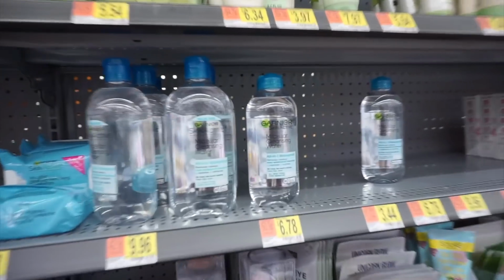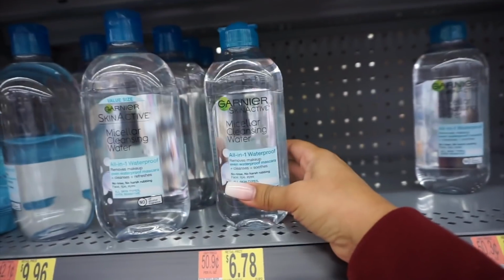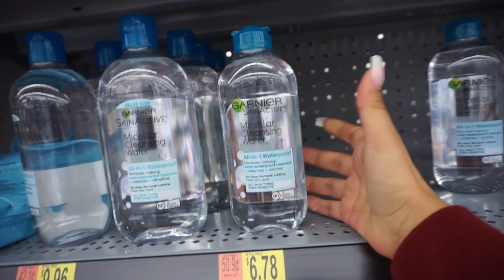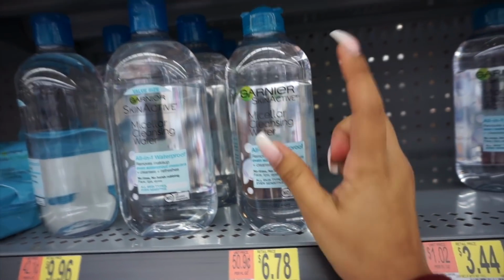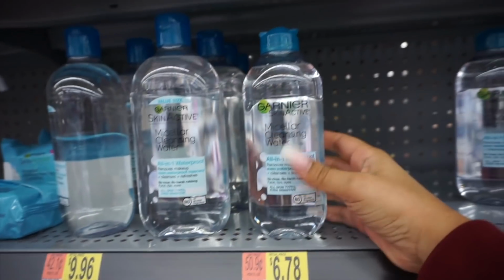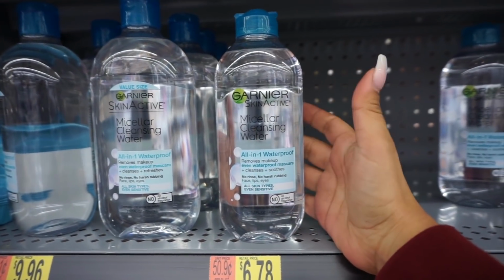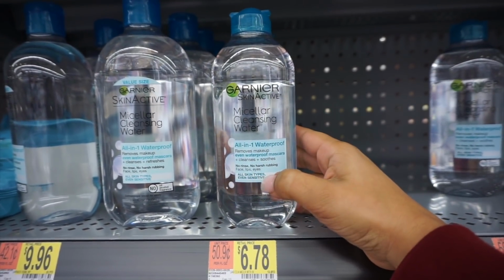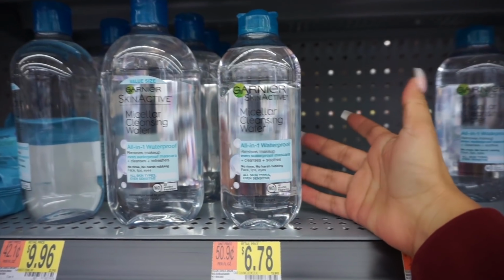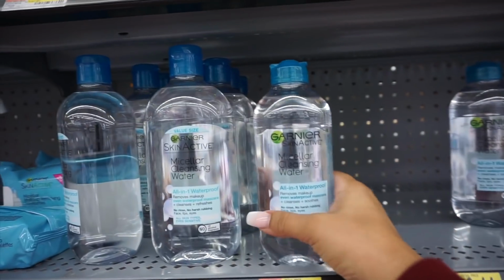I am bummed out they don't have the micellar water that I usually use. So I guess this is still considered hygiene, right? Hygiene, skin, face, it all pretty much goes in the same category. My favorite one is actually this one by Garnier, but I like the pink one. This one is a waterproof makeup remover. I haven't tried this one. It says it's for all skin types, even sensitive. So I'm gonna try it because they literally don't have anything else. So why not? We're gonna give this one a shot.